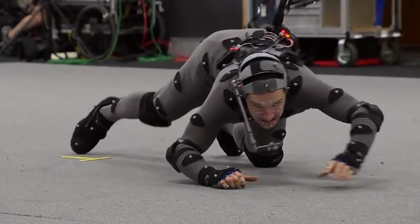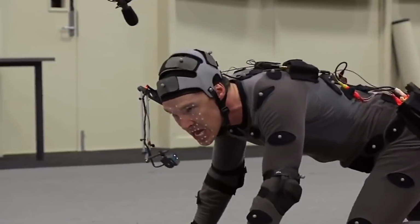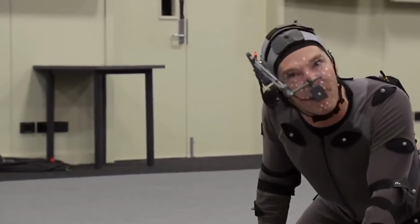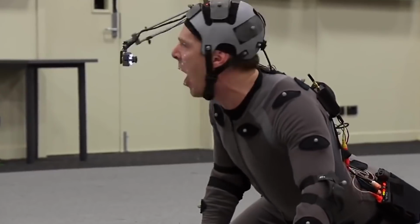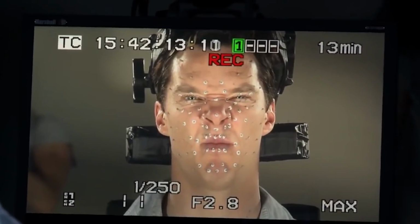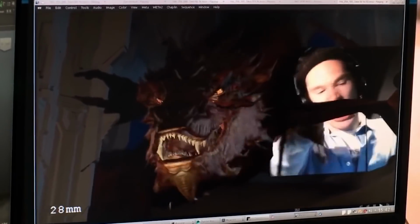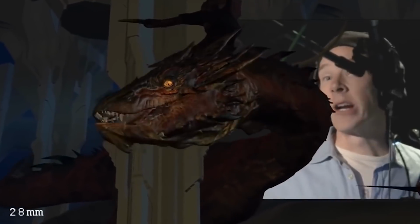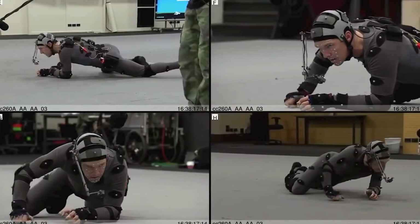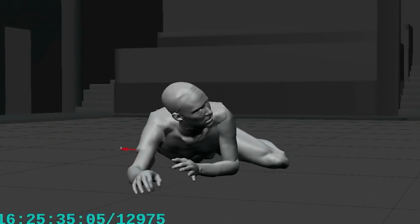His physical performance gave the WETA visual effects team a starting point to use as inspiration for Smaug's motivations and provided movements in the final film. Additional photography, with a camera focused exclusively on Cumberbatch's expressive face, gave the special effects team the information they needed to match Smaug's facial performance to the actor's speech. Besides that, Cumberbatch's physical positions and contortions while wearing the mocap suit positively impacted the way he growled out Smaug's lines.